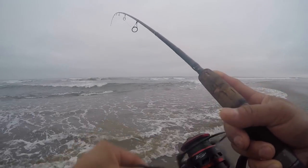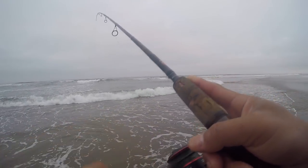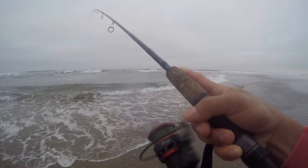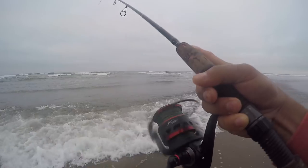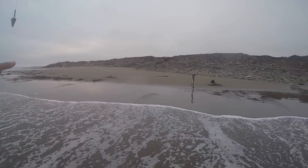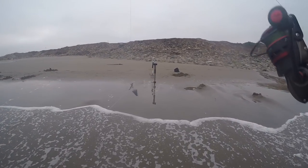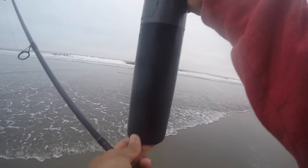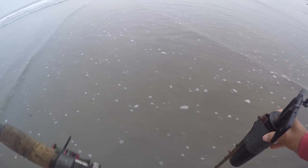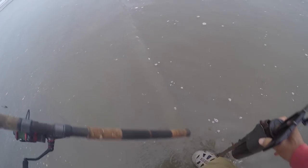All right, I'm gonna go there to the shallow water because I'm not getting any bite here. Oh, this reel is really awesome. Awesome smooth. It has a 22 pound drag. That's crazy. All right, let's go. Let's move out. So this area is a little bit shallower, and we'll see. Let's do it. Let's go.